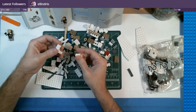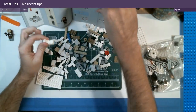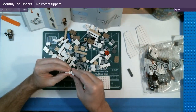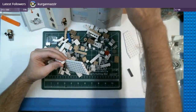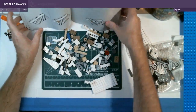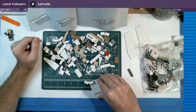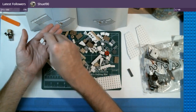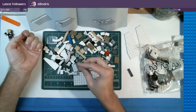So... all together. Big square bits. Turn the page. Oh, I certainly like these larger sets because they do have better instructions. They're easier, more concise. They tell you what you'll need. You're going to need one of these. You're going to need one of these. And you're going to need one of these. And they're going to go together like so.